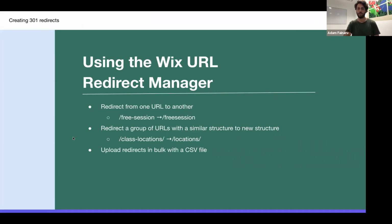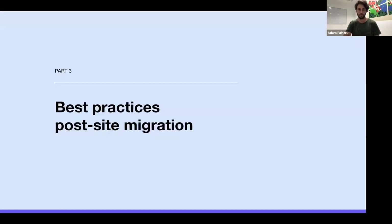So we talked about using the redirect manager. And now, a recap before we go on: we talked about preparing the old site, understanding what are the assets that we care about. Then we saw how to build out the new website, how to save time doing it. And then we saw how to use the URL redirect manager in order to actually achieve this redirection. Now I want to talk a little bit about what to do after you do this migration.